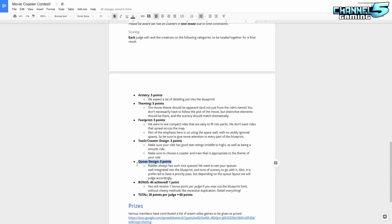Queue design: just how interesting was your queue? We weren't placing the queues, but we were looking at the queues after the videos. Track and coaster design was 3 points as well. It's still important to design a really nice coaster, and this plays into what coaster you decided to use for your movie, such as using a flying coaster for Iron Man seems very suitable. Then, how good was the design of that? A 3-point coaster design would be very smooth, very fun, not too short, not too long, somewhere in a good range, exciting for the guests, with a suitable coaster choice for your movie.